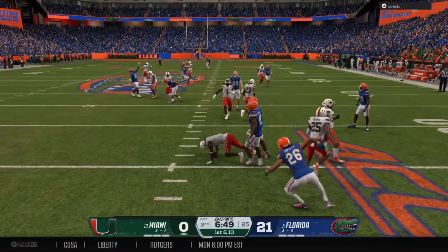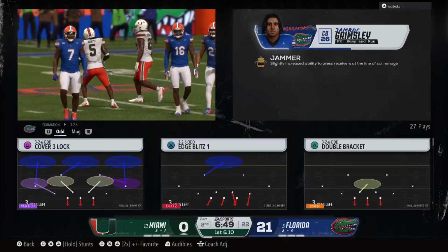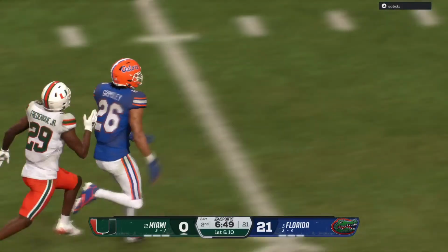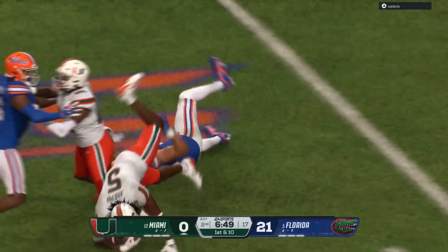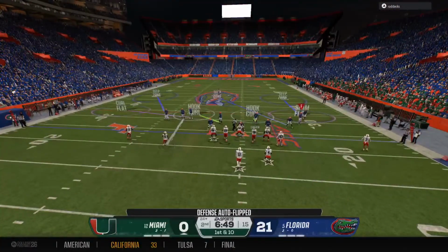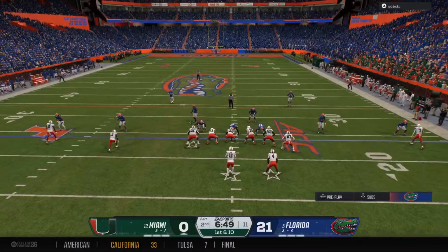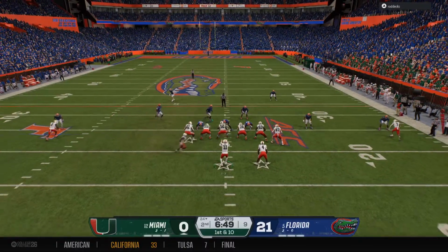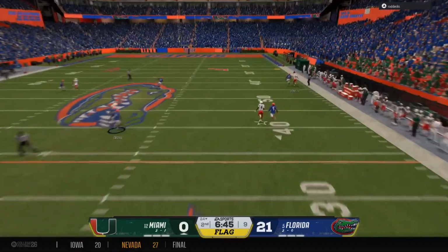Was looking for more running room, but found nothing but more tacklers. He's down at the 24. They'll snap the ball. First play of the drive coming from their own 24. Wide receiver going in motion. Looking to throw on first down. He's looking deep.